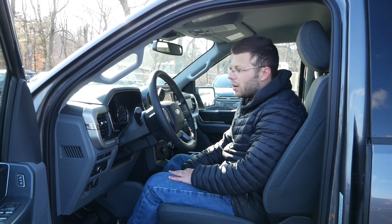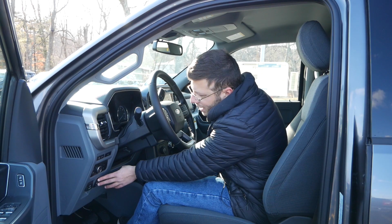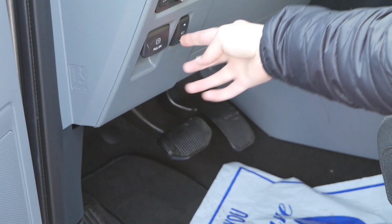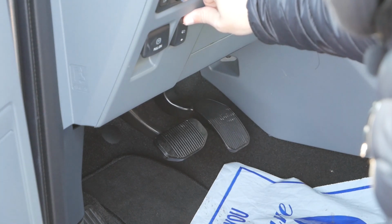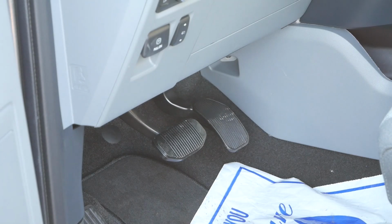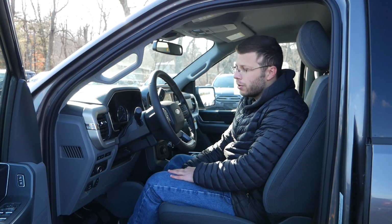But the reason why I am focusing on this button layout over here is because you have a button and switch that will move your pedals. So you can move them forwards or backwards depending on your height. And I just think that's really awesome to see because there's a lot of different people buying pickup trucks now. They're all different demographics and people that are looking for a lifestyle, or maybe they're buying it for commercial use.